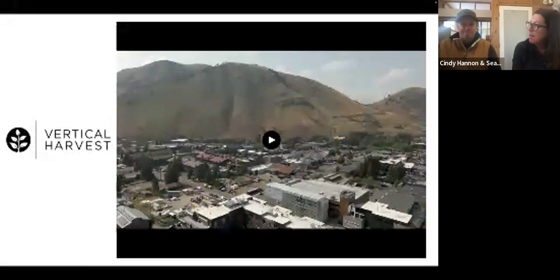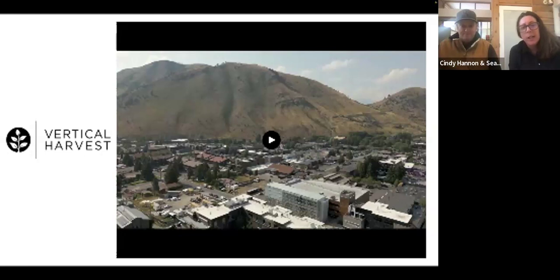Or you can come in from the north, which is just gonna have way more snow. So in Jackson, our building is on a 10th of an acre. It is 3 floors. Our growing happens on the 2nd and the 3rd floor. The 1st floor is where we package and clean everything and have our cold storage.